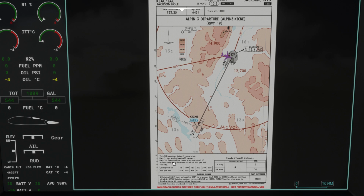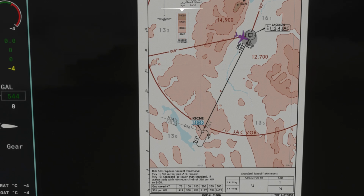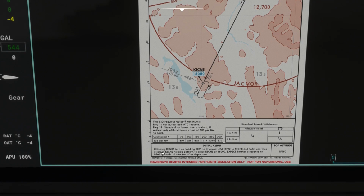So takeoff runway 19 standard or lower than standard if authorized, with minimum climb of 335 feet per nautical mile to 8,400. Alright. So climbing right, turning heading 200 to intercept the Jack Radio 192 to Kanish and hold. Continue climb in the Kanish holding pattern to cross Kanish at 15,000 feet. Expect further clearance to filed altitude 10 minutes after departure.